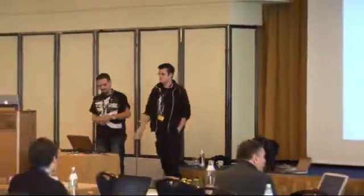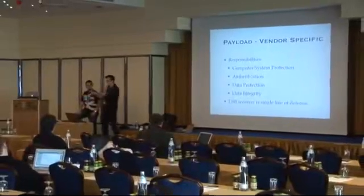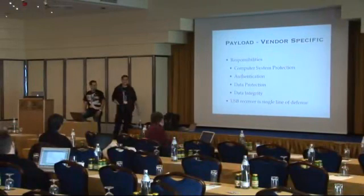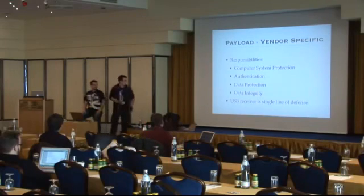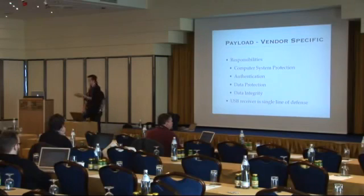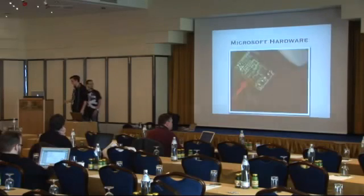Nobody wants other guys hanging around with another keyboard and typing stuff like command.exe. So the vendor is responsible for authentication, data protection, and the integrity of the entire computer system. The USB receiver is the single line of defense, you can call it that, because we are talking about HID devices which send keystrokes to the computer. It's almost like sitting right in front of the computer if you are able to send keystrokes.